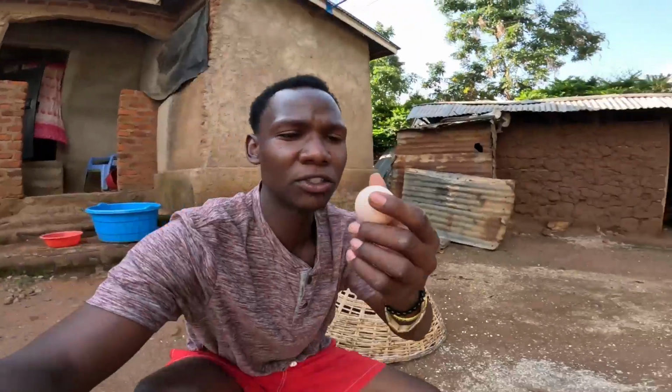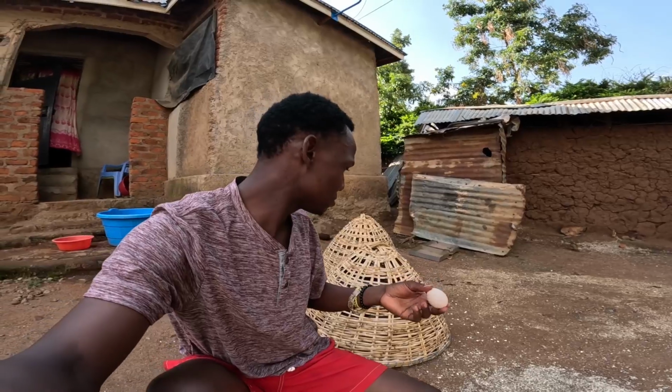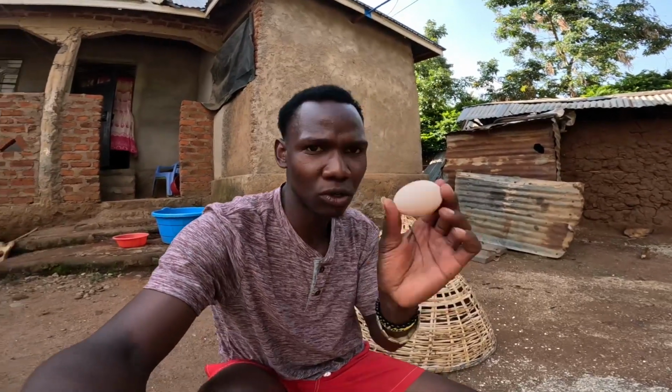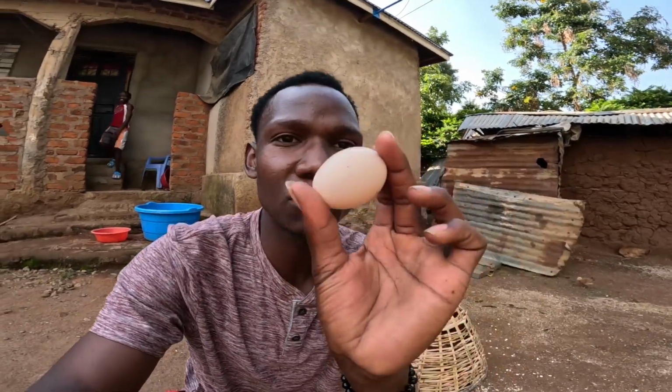An egg. This is not even how this story started, until I realized it was making noise. I was like, oh, why are you making a lot of noise? So look, a small egg, and it's making a lot of noise because it has laid a small egg.